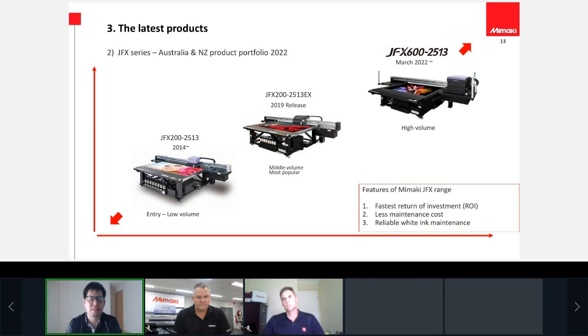A feature of the Mimaki JFX range, as known by customers, is the fastest return on investment within this platform class, with a 2.5 meter direct printing system onto flat signage. It has less maintenance cost due to the number of print heads. Especially the JFX 200, even though it supports full color plus white, clear, and primer as a full set of ink configuration, uses 3 print heads within the system.